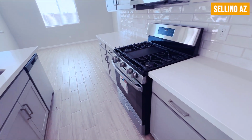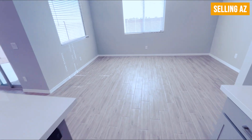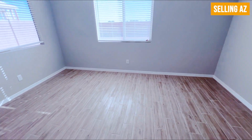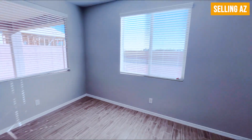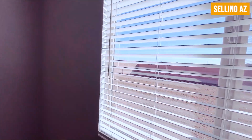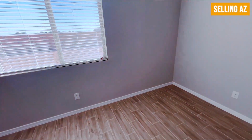Here's a gas range. So if you love gas cooktops, gas ranges, you have the griddle there in the middle for like your pancakes or whatever. Here is your eating space just right off of the kitchen, so you could put a pretty good size dining table there. And if you notice, in some brand new construction homes, they don't come with blinds, right? So this is really nice because this is another expense that could be very expensive, but this home already comes with blinds and also the screens, so that is really awesome, okay?